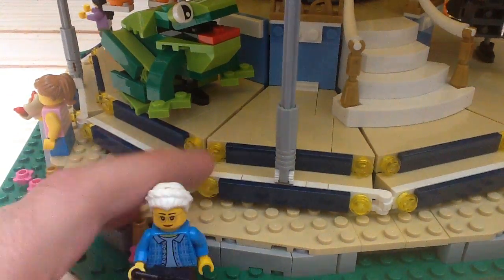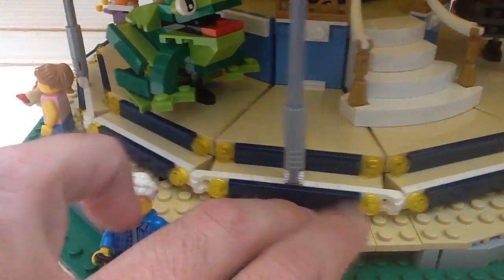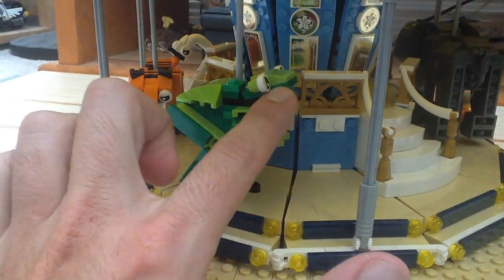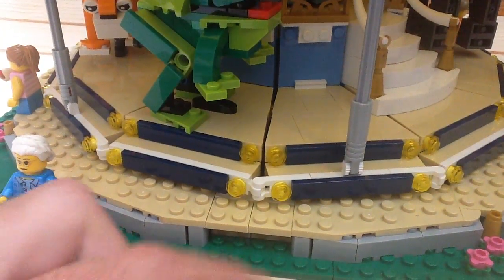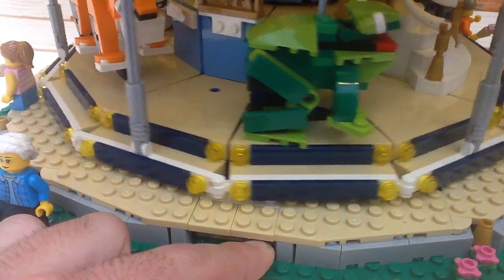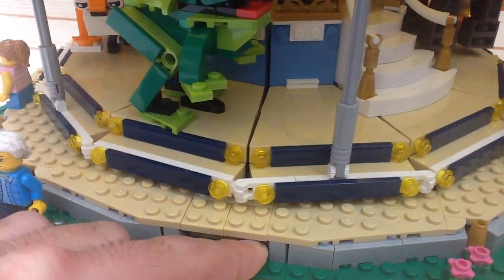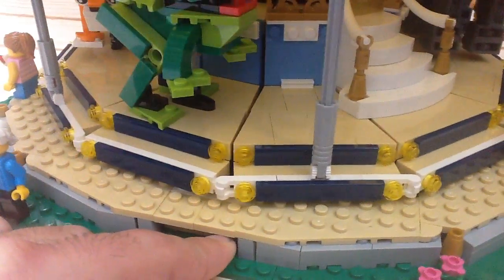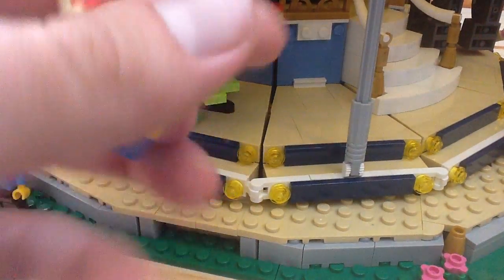But we're going to take a look at our first of the carousel animals, and my favorite is the frog. So you can see the frog there has some nice green and printed eyes. What I really love is, unlike the others, this one doesn't just go up and down, but it also has the legs move as well, which is really awesome. I really like that function a lot. It works so well. And we also have our minifigure that goes on the frog here.